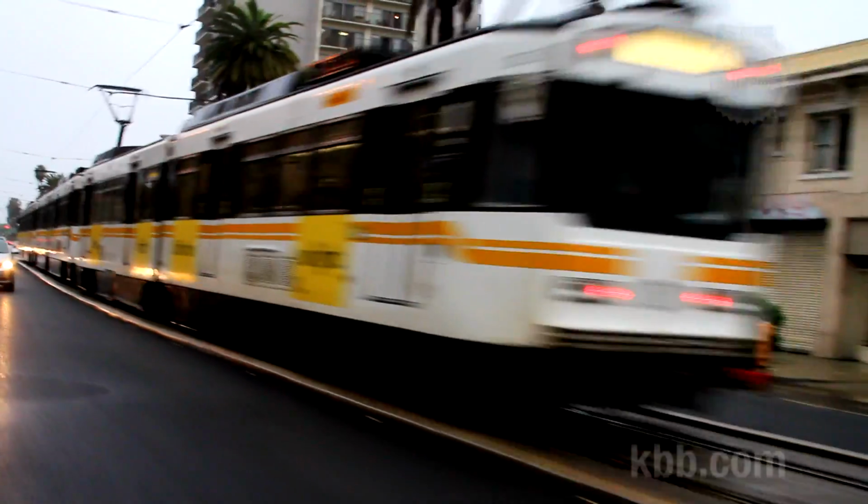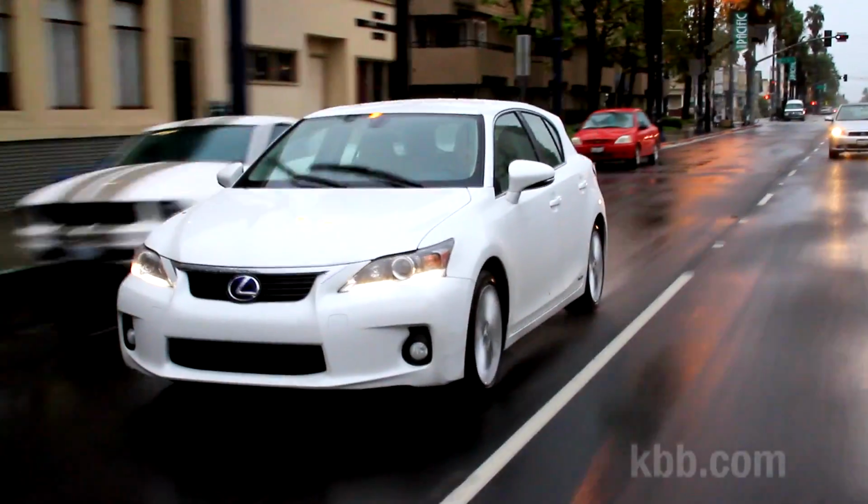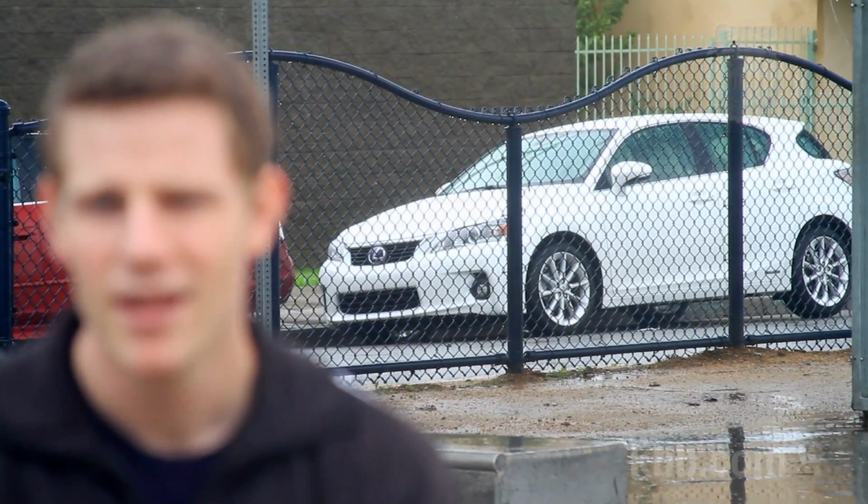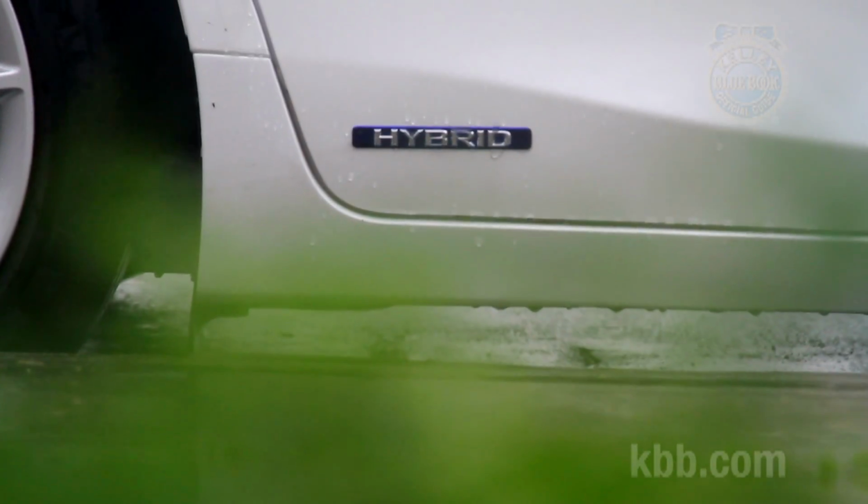Lexus is the purveyor of soft sedans and SUVs for sensible adults in their autumn years. It's true. Lexus is striking out in an all-new direction. The CT200H is a compact wagon aimed at a more youthful audience. And just to keep us on our toes, they made it a hybrid.